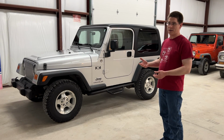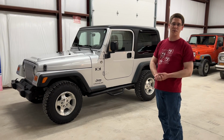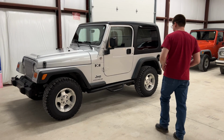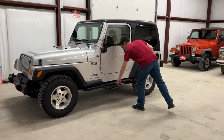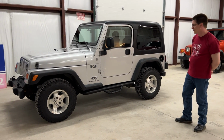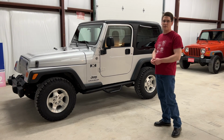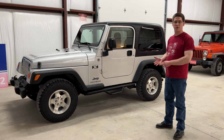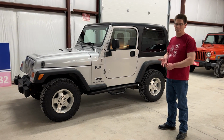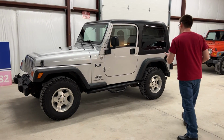But we didn't have any of the, I believe they call them ravine wheels, that go on the 05 and 06s. Anyways, the only other thing that's not stock on it is these side rails here. They're in pretty good shape, they function, so we just left them. Factory hardtop, obviously. This is an X trim. Being an 06, it's the last year model for the TJ. It's the last year model for the 4.0 PowerTech 242 inline 6, 4 liter. This one's automatic.